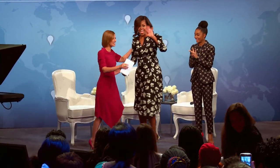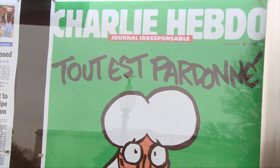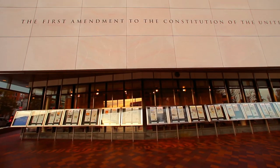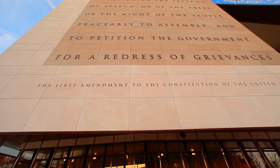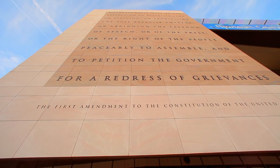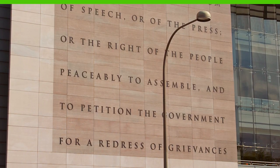the highest recommendations and praise, both nationally and internationally, for its excellent work to promote freedom of speech in the world. There's no better example of this than the front wall of the museum, which features the words of the First Amendment to the U.S. Constitution, guaranteeing freedom of speech to all citizens.